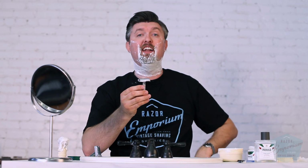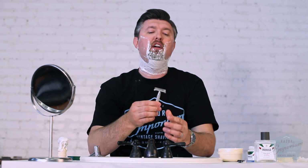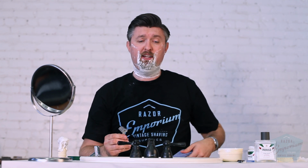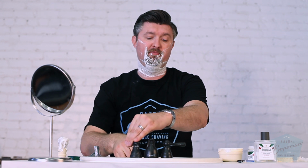Now this is not a stock red tip. If you notice, the finish on it looks premium. It's because it's undergone our razor revamp service. And that's a service where you can send a razor to us and we will polish it and plate it in a new metal finish. This is our premium Rhodium finish, very popular, probably the most popular finish choice we do. And we even powder coat the tip to match the original Gillette color.